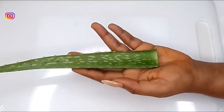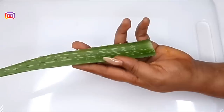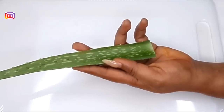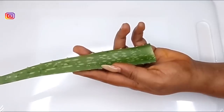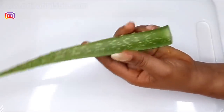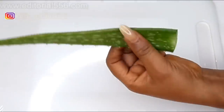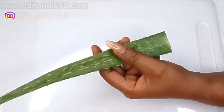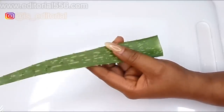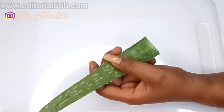Now we're gonna be needing aloe vera. Here I have a natural aloe vera plant. If you don't have the plant, guys, you can actually use the processed aloe vera, but whichever one you use, it has to be organic so it can work. Aloe vera is loaded with nutrients and provides a protective barrier that helps to keep moisture locked into your skin.